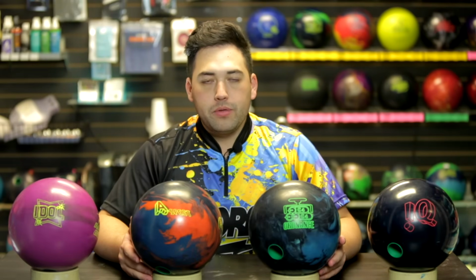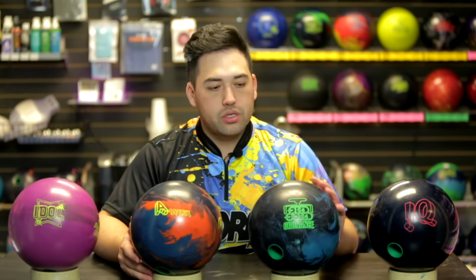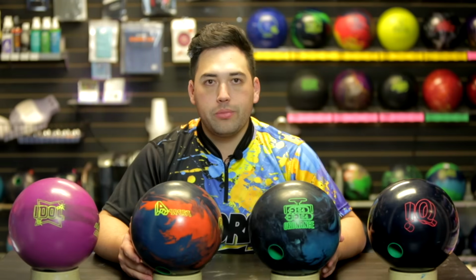As for the Ordnance, this is probably one step down from the mid-range stuff for me. It's going to be for drier lanes, a little bit more high friction surfaces. Tournaments are a ton of games. You know, this is going to be for later in the block. I might take the surface off a little bit. I think these Global 900 balls are very, very good.